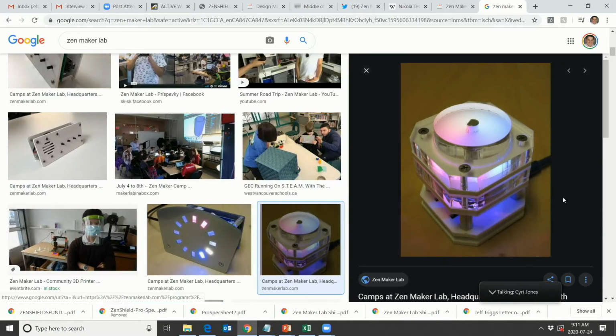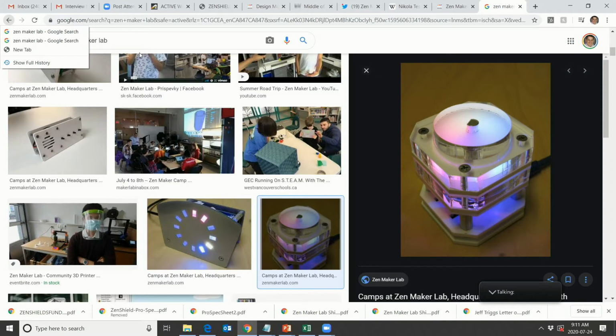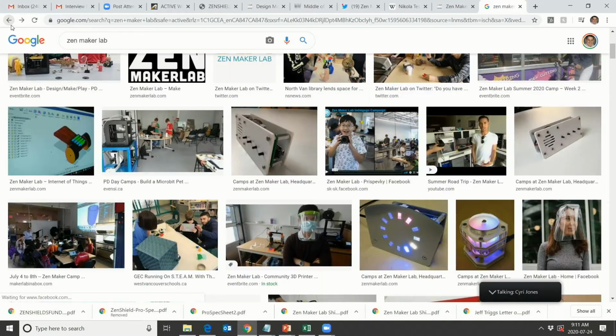LED nightlight. This is one that Zachary was working on until the wee hours last night. Some of the kids at the Mulgrave camp are working on assembling this really cool LED nightlight. So that's another kind of product here that some of the makers make.